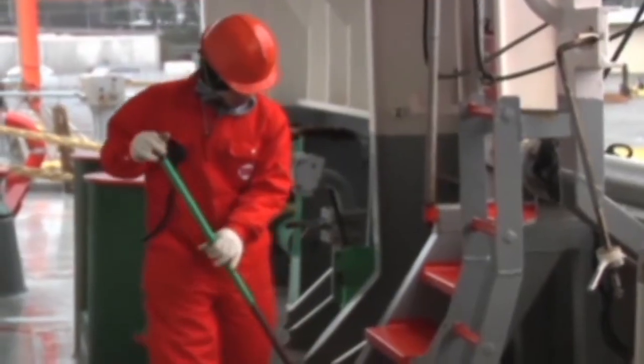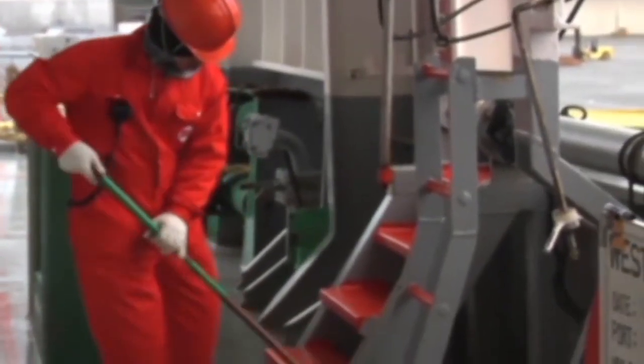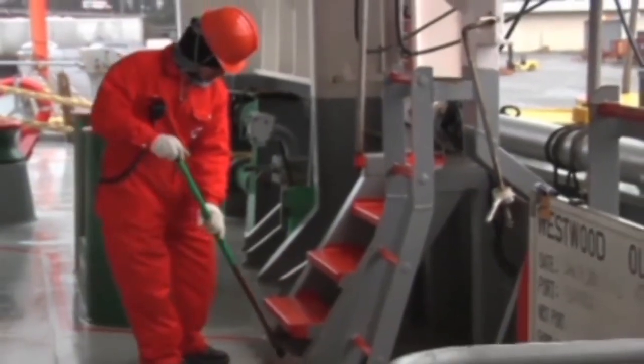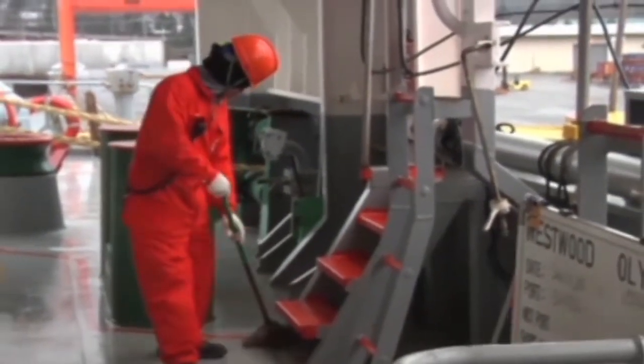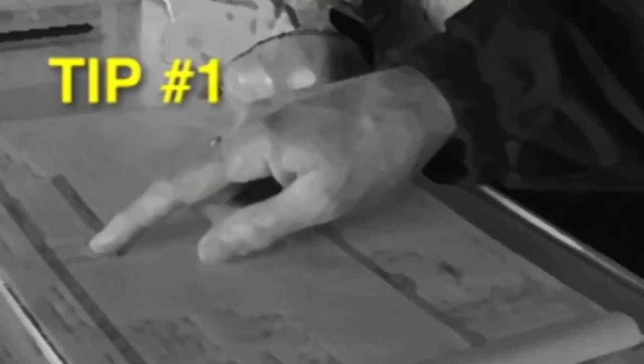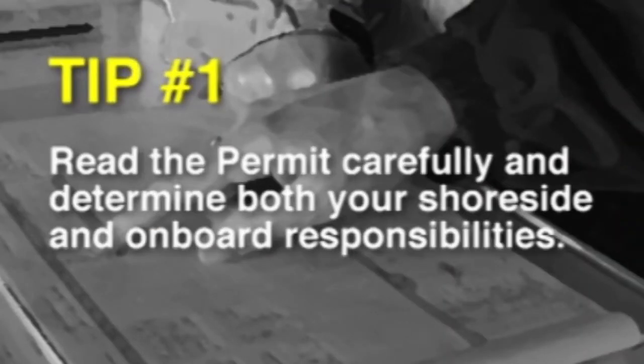VGP is not a huge, new, burdensome process. It can be incorporated into your standard cleaning, maintenance, inspection, and reporting regimen fairly simply. With that in mind, here are 4 tips for getting started. Tip number 1. Read the permit carefully and determine both your shoreside and onboard responsibilities. So get started. That's really the bottom line, is get started.